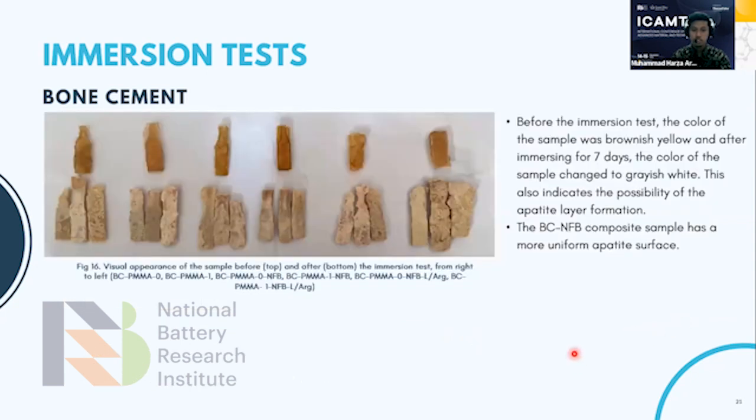Okay, figure 16 shows visual observations of the samples before and after the immersion test. Before immersion test, the color of the sample was brownish yellow, and after immersing for 7 days, the color of the sample changed to grayish white. This also indicates the possibility of the apatite layer formation. The BC-NFB composite sample has more uniform apatite surface.